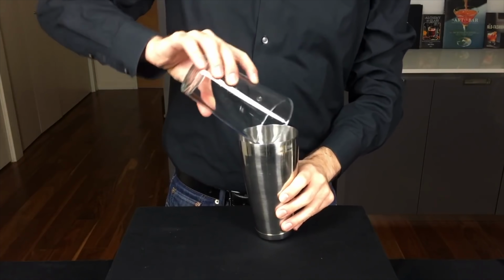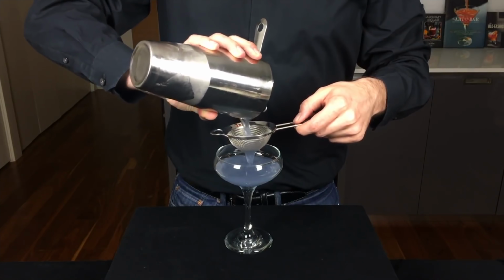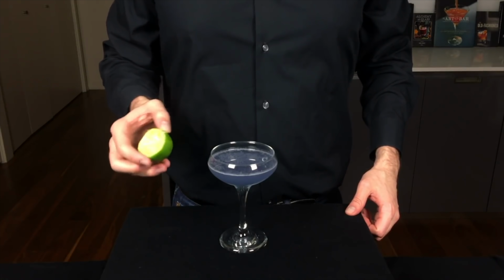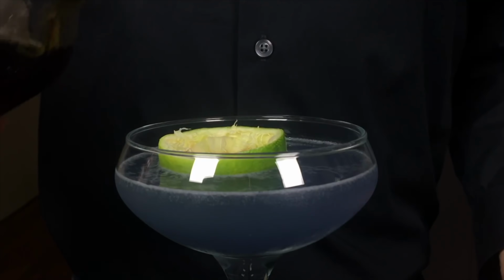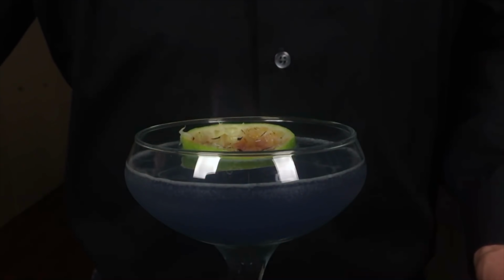Next, you know the drill, throw that into a shaker tin with ice, shake it up for about 15 seconds, and here we're gonna double strain it into a coupe glass. Oh, leave no drop behind. Next, we're gonna make a lime boat, so hollow out that lime wedge, drop it on top of the cocktail, and then fill it up with some 151 proof liquor.